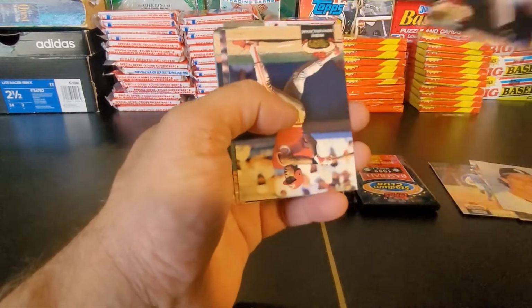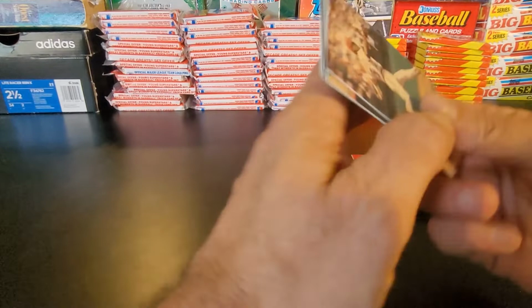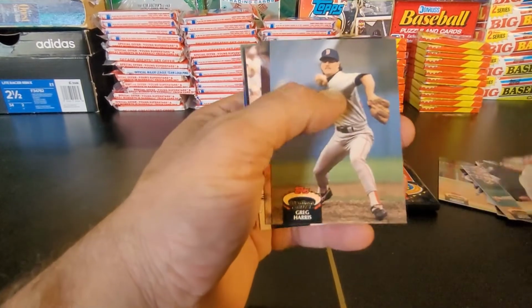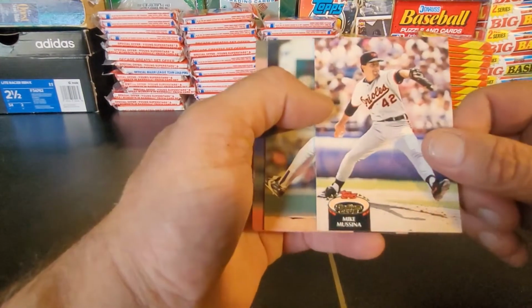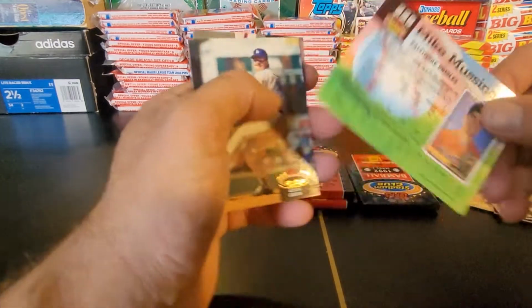Fish are gone. Got Rockin' Robin Ventura there. Herm Winningham. Glenn Braggs. Hal Morris. Greg Harris. Kevin Morton. Got a Mussina card. Nice. This is what the backs look like.